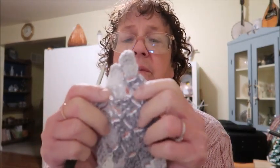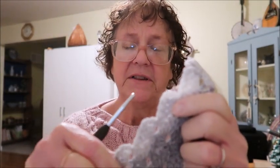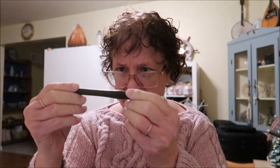And the recommended hook size was a 5. Like I said, this is like a 3-weight, which means it's lighter than a worsted, but it's heavier than sock weight, or more maybe a DK type of weight. So anyway, I went up a size because, as you can see, this looks plenty dense, and I want to try to finish it on time. So I'm using a 5.5 millimeter hook, which is an I if you're using US sizes. So yes, been working on that.